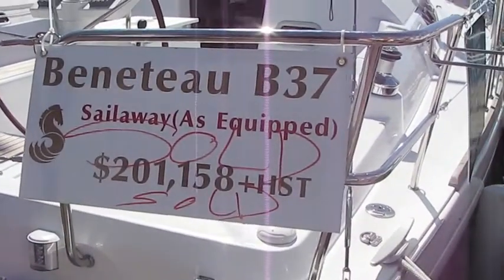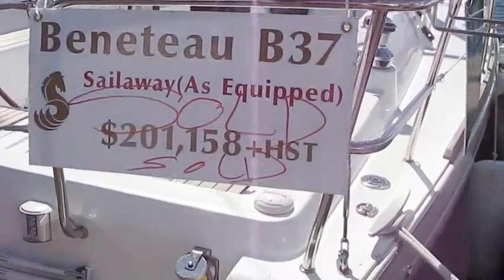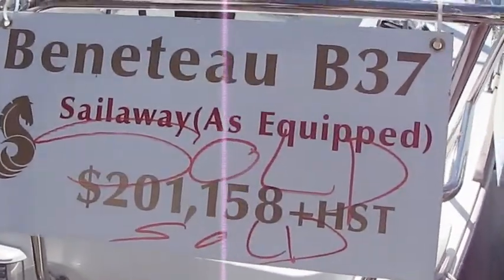Sold sign, the Beneteau 37 for $201,000, sold.